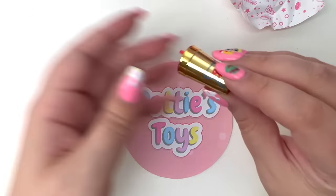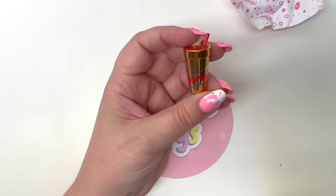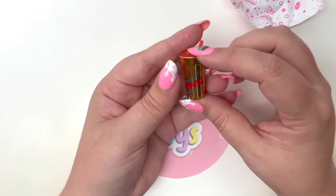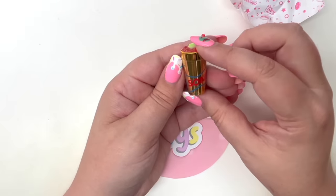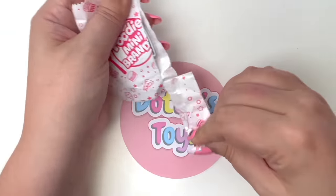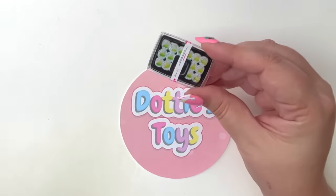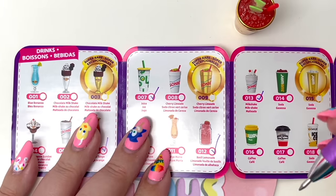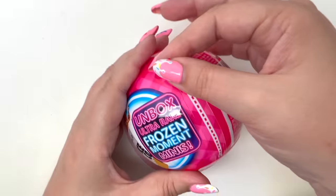Oh my goodness! Wasn't I just talking about how we can find a rare in this ball? That is so crazy! Oh my goodness, I am so excited. We have the Sonic Super Rare Cup! Oh my goodness, that was so cool! All right, and our last piece is a repeat of the avocado sushi. All right, this is very, very exciting. We are gonna check off our Super Rare Gold Cherry Limeade.